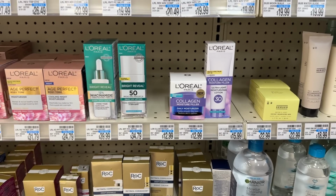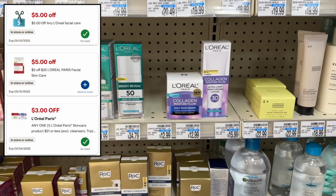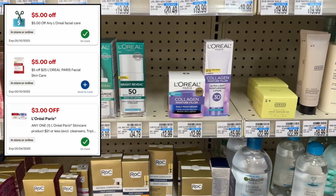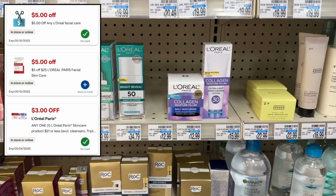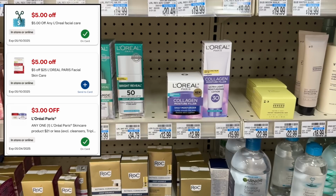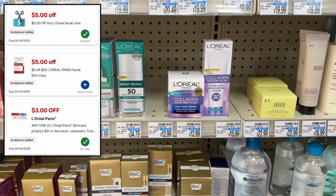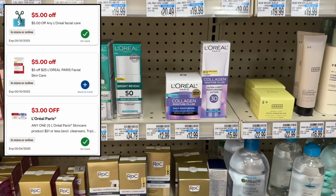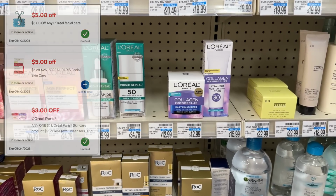First up this week, we have a $5 instant CRT on L'Oreal facial care, and that coupon is attaching to most of the L'Oreal items, including the cheaper items priced around $9, like the cleansers and the wipes. But we also have a $3 digital coupon, and there's very limited items that both are attaching to. The cheapest option is this collagen moisturizer that's $12.99, and this would be just $4.99 after the $5 CRT and the $3 manufacturer digital coupon stacking. And this would be a great item to throw into a 10 off 70 because it's so low out of pocket after those high value coupons.